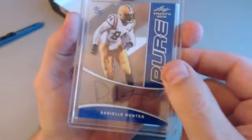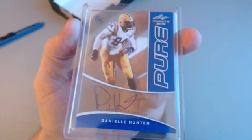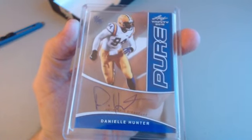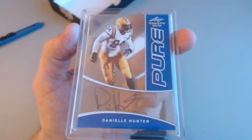Behind that, we got Danielle Hunter. I'm sorry, it's Danielle. Or Daniel, whatever you want to call him. Who did he go to again? Minnesota. Oh, he's Minnesota. 13 of 25. Swifty.